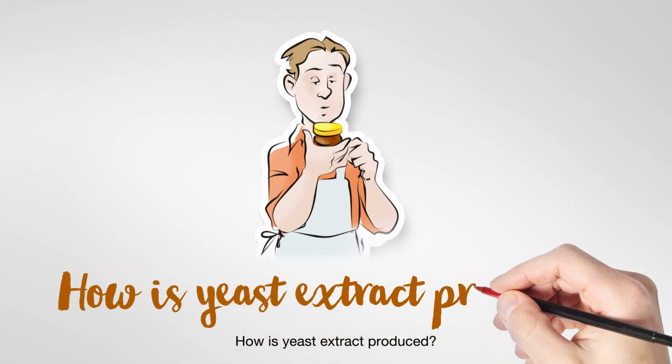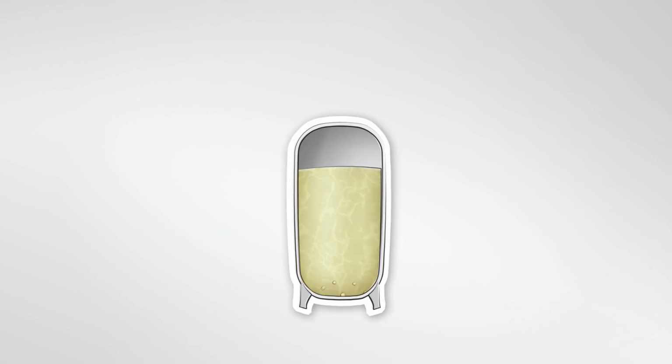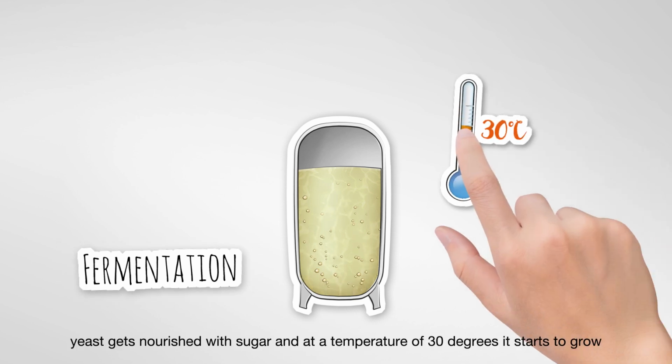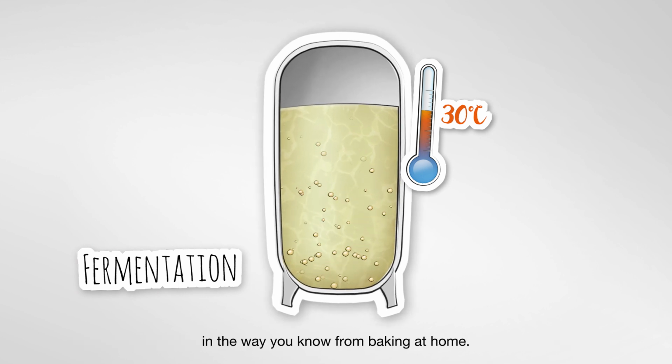How is yeast extract produced? Yeast extract is naturally produced of fresh yeast. First step, fermentation. Yeast gets nourished with sugar, and at a temperature of 30 degrees, it starts to grow in the way you know from baking at home.